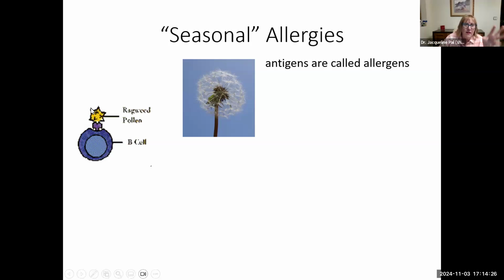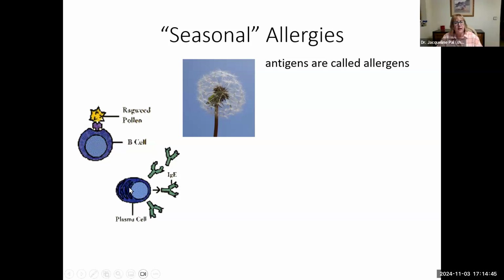So the antigen for allergies, we just call them allergens instead of antigens, but it's antigens. So here's an example of an allergen from ragweed pollen. It's binding to the receptor on a B cell. It's going to activate the B cell. So what's going to happen to the B cell? Well, you already know the answer. It's going to become a plasma cell. So it's going to become an antibody factory. And in this case, because it's an allergy, the immunoglobulin that it produces is IgE. Did you remember that? I've mentioned that already. Okay. So it's producing IgE.